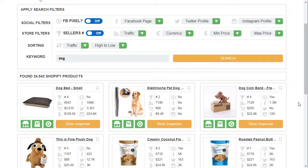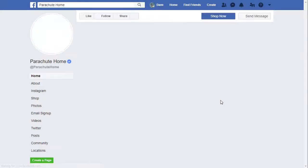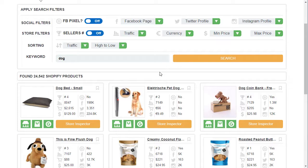And of course, I forgot to mention the amazing data that you're going to see down here. Let's take a look real quickly. You can see in each one of these items, you can see the product ranking, the number of daily visitors, the daily sales, as well as the price of this particular item we're looking at, whether or not the store has a Facebook pixel, the number of Facebook fans, and followers in Twitter and Instagram. And you actually click right onto it and it'll take you right to their page. So that's a really cool little feature.